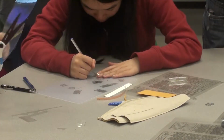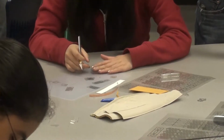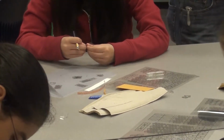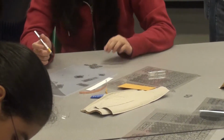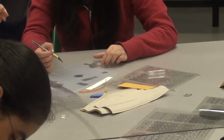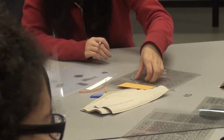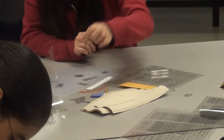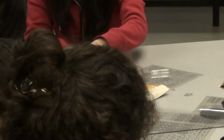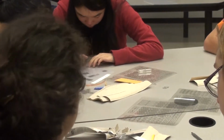Here's some copper. It's going to be like a hexagon. Oh man, yeah, we should make a hexagon. Here's some copper tape, if you wanted to build the electrodes or something like that. It's made of titanium.